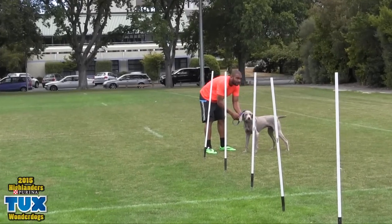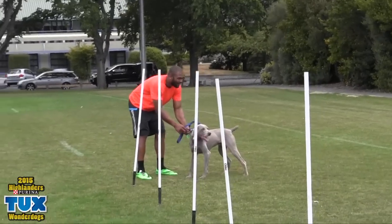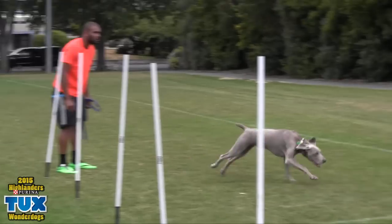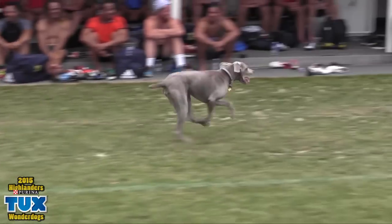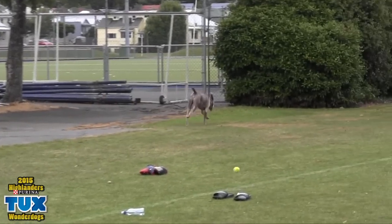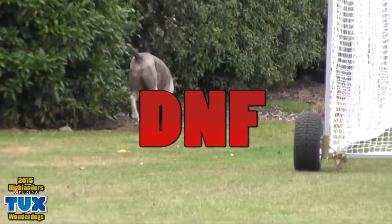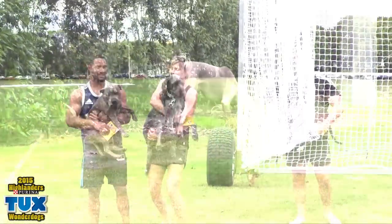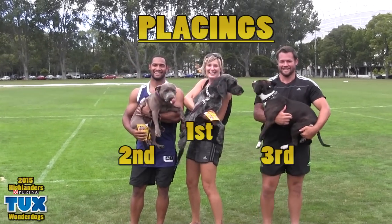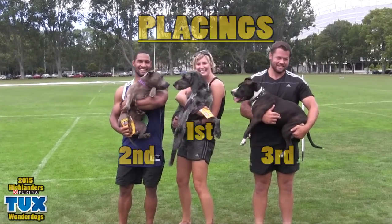Up next is Pat with Nat's second dog, Austin. Austin's a Waimarama, which is another breed that I haven't seen. And obviously the Fijian hasn't got great control over his dog at this stage. And Austin's just taken off. And in first place, a winner by a long way, the Waimadoodle, Poppy and Nat. Well done, Nat.